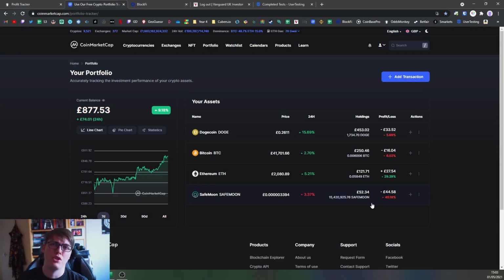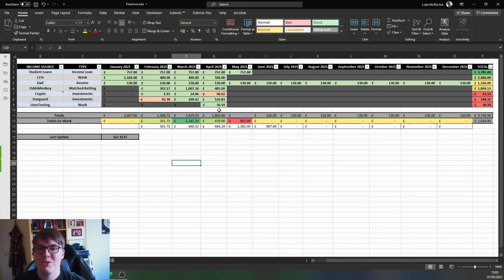This is a sort of shot in the dark, thinking long term. So hopefully that'll move up in price. If not, I'm totally okay taking that £100 loss. But if we go back to the spreadsheet, that shows that this month I'm down about £90 into crypto.